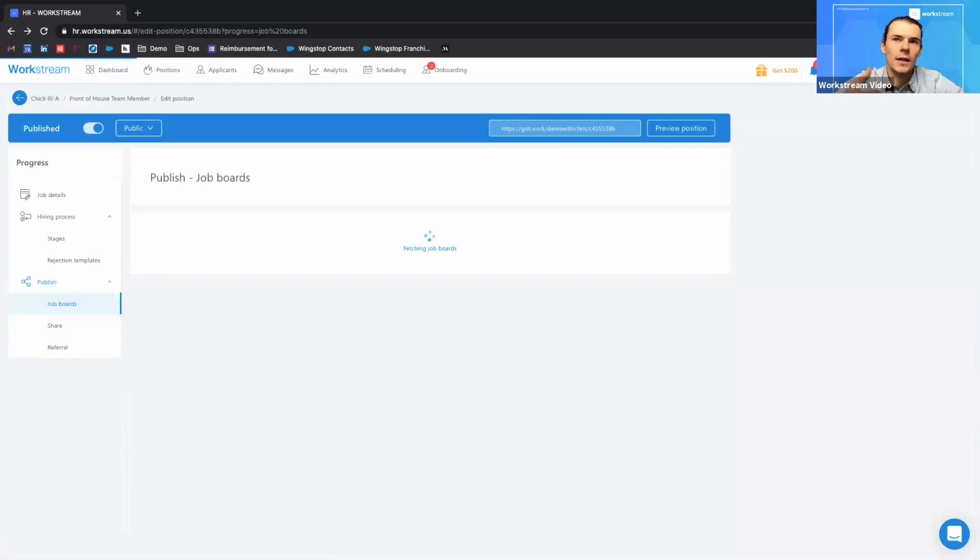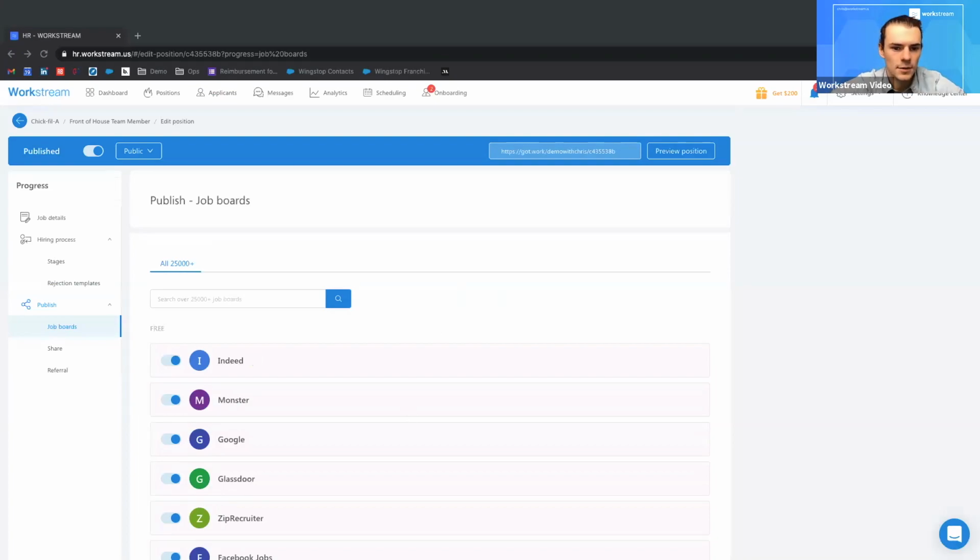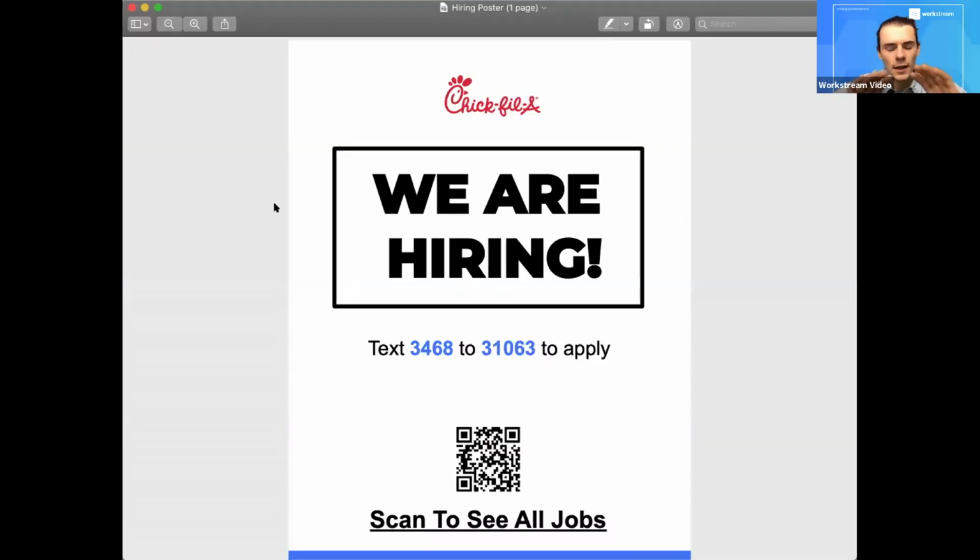We use text to apply and QR codes to really drive a lot of applicant flow, because you have customers that love your brand, love your location, love your staff, and maybe want to be a part of that. And so we have these job posters like what you can see right here. And this is an example, so it's just giving you an idea of what that might look like. We can change this to say chicken, or Burger King, or King Jobs, whatever it might be. But as a happy customer or a friend or a family member texts this number, then they get an automatic response with a link to all of the jobs that you have available at that location.